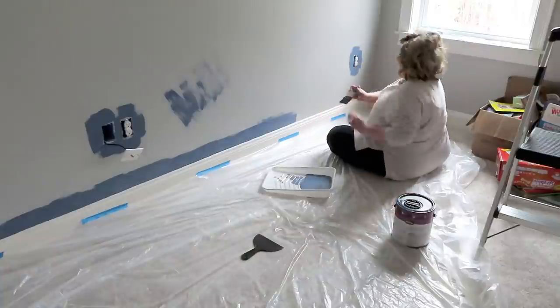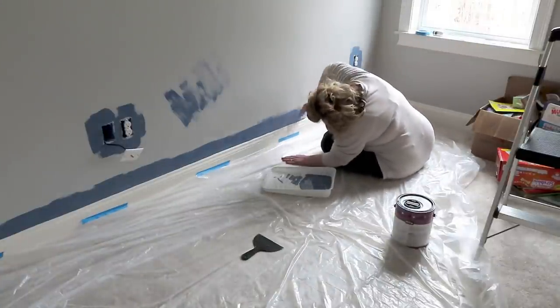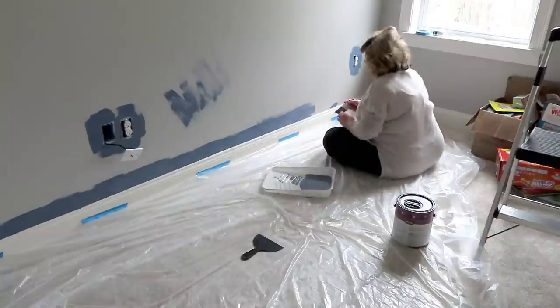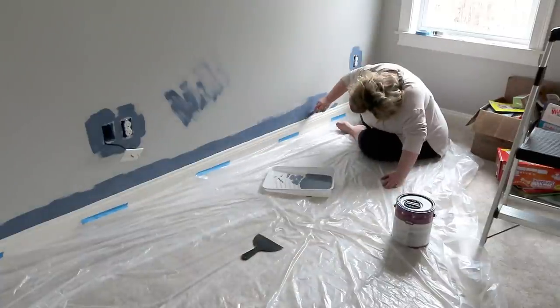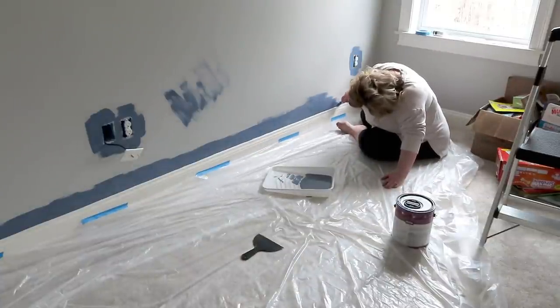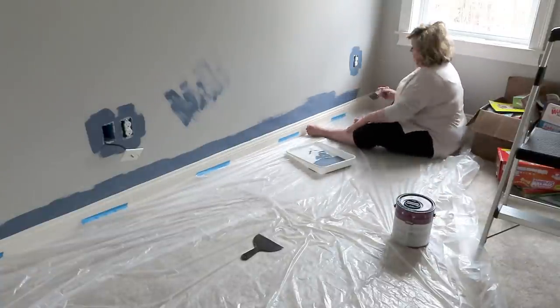And I only reuse them a couple of times because the more you wash them, the more frayed they get. You want them to be really stiff so that you get that good clean line. And then just take your time, honestly. It is all worth it, and it pays off, not having to take all that time taping and having an extra expense of the tape.